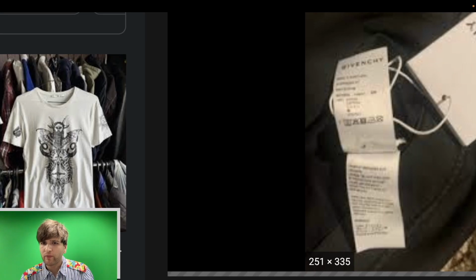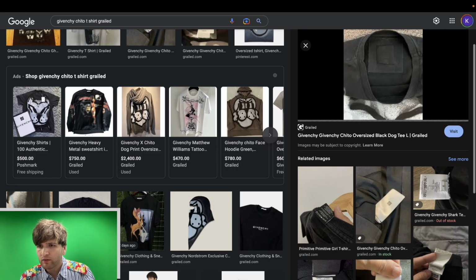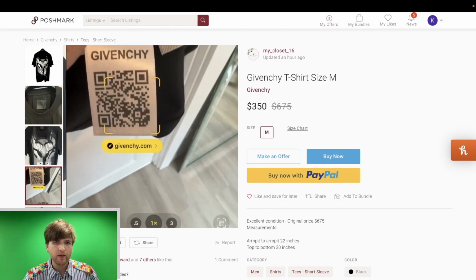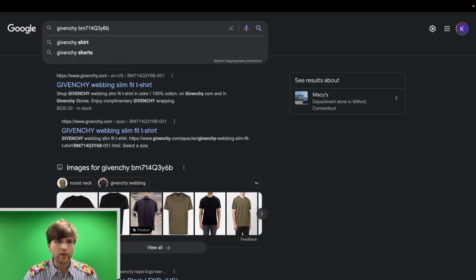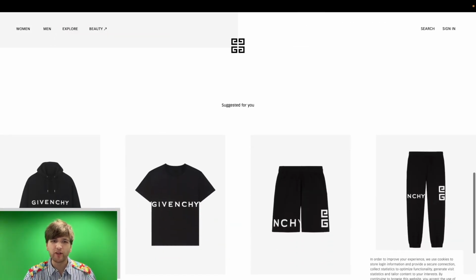All right, here are the tags from that piece, but the quality's terrible. Here's our care tags, looking pretty solid. I guess that is what the print looks like nowadays. And now I'm wondering if we got a model number here. There we go. All right, let's look up this model number. All right, so there it is right there. Ooh, and it goes to the webbing slim fit t-shirt. Ooh, interesting. So that is not the right t-shirt.